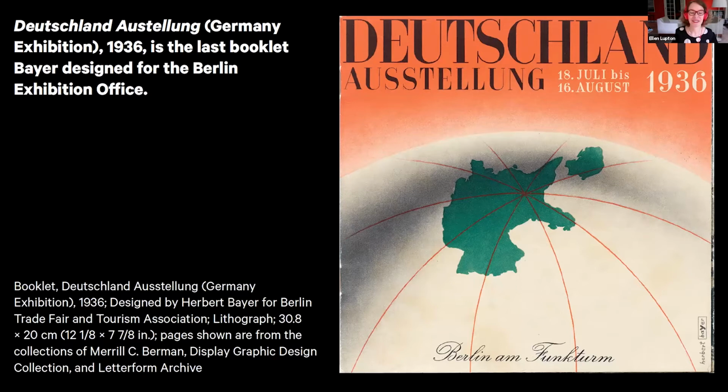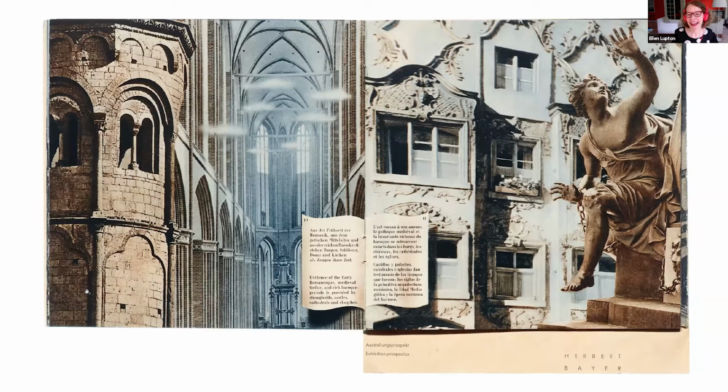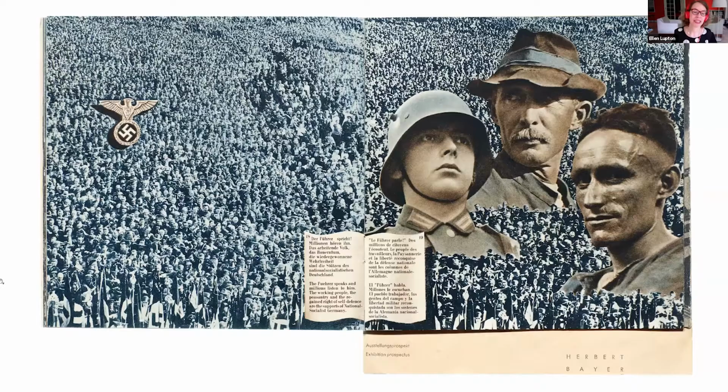And it's a celebration of German culture, past and present, you know, music, architecture, literature, and it has this image in it, which is very disturbing and reflects, obviously, Nazi ideology.